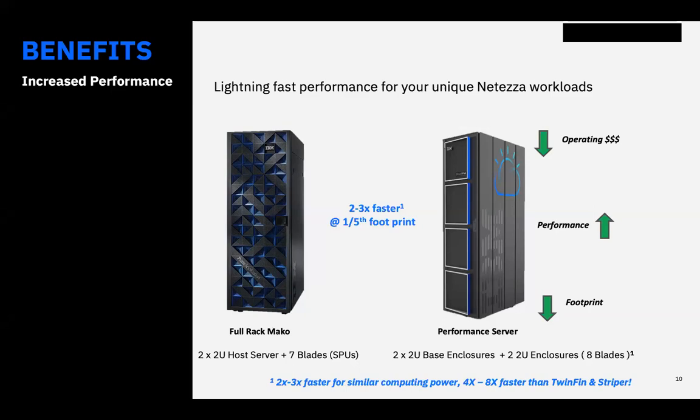Now, that's a lot of the information about the server itself. It is Netezza. It is the same thing, but it is blazingly faster than the previous generation, and it still has that exact same ease of use. How easy would you say? Let me show you how easy it is to migrate data from an existing Mako or Striper appliance to the Netezza Performance Server.